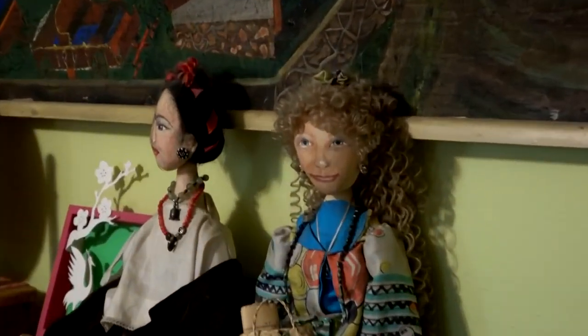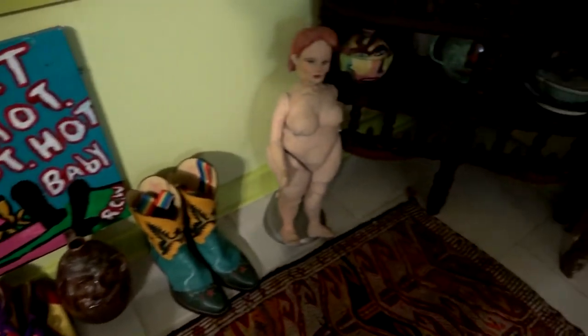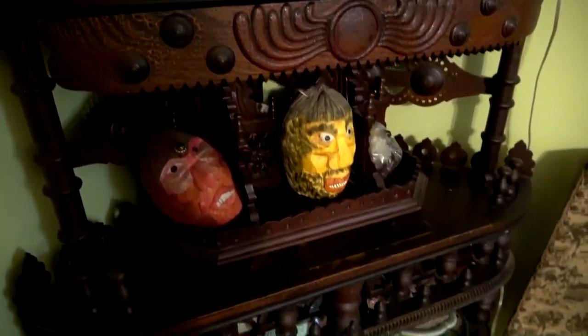Oh, isn't that amazing? That came from New York, sir. $20? I thought about more. Yeah. I like the face jugs. And who was the artist that did these? I don't know his last name. Ed. Ed's Heads. And then there are more mosaics in that corner.